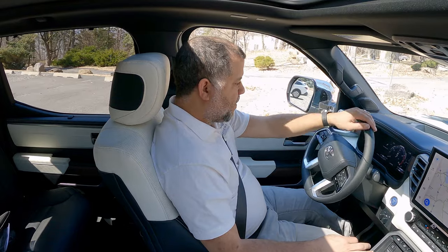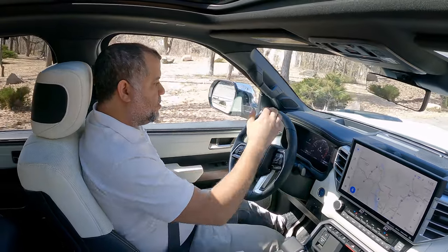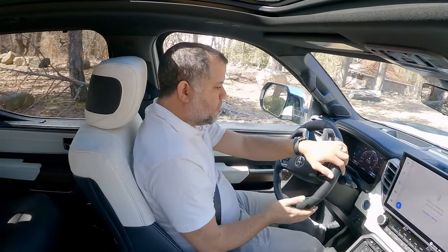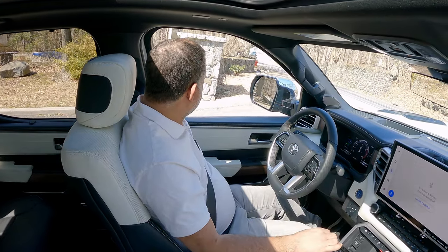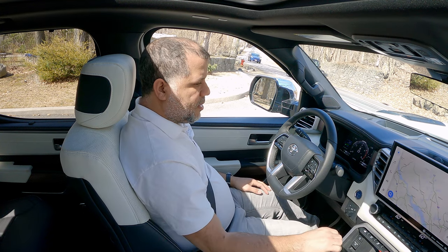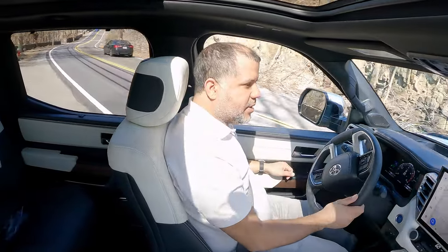In creeping driving situations, like when you're at low speeds, it will keep the engine off. And also when you come to a full stop, of course, the engine turns off. Like right now, the engine's off. So, making a right turn here.